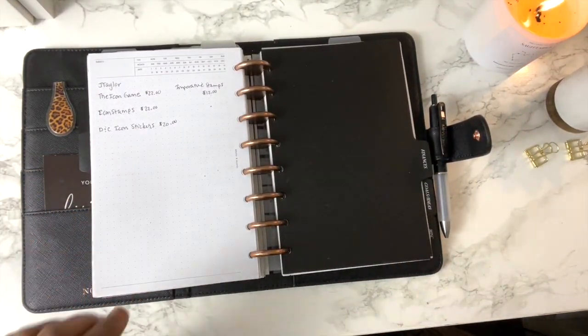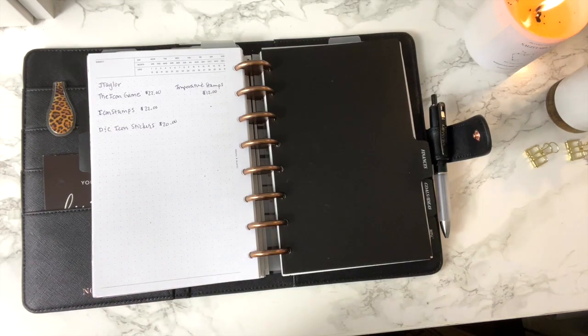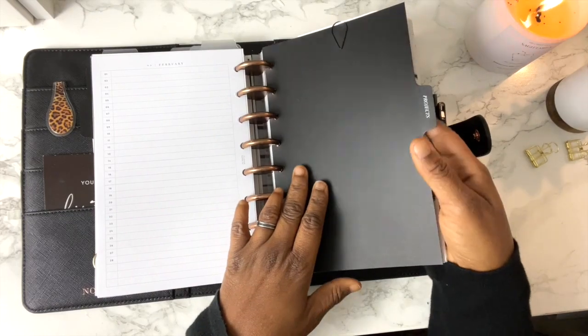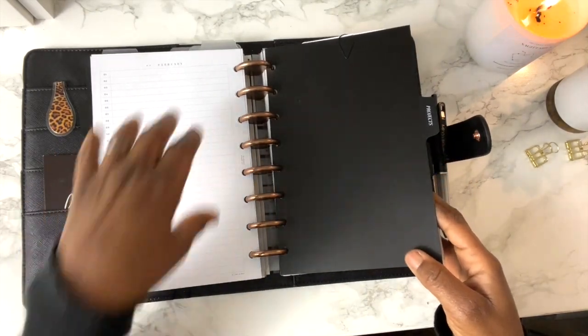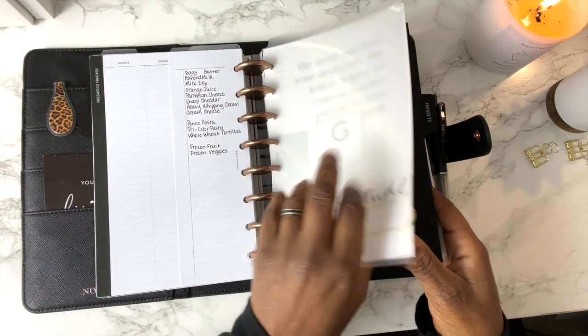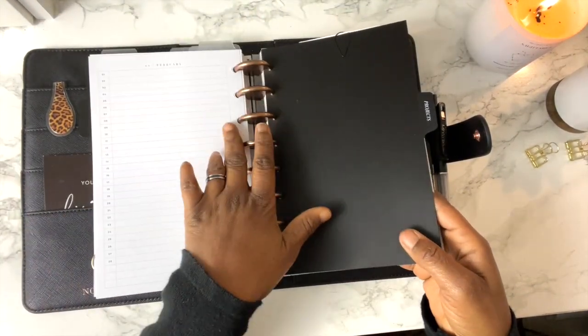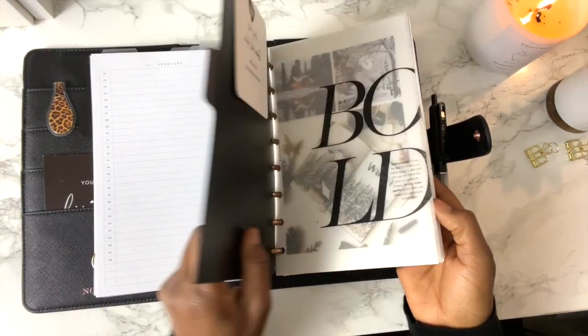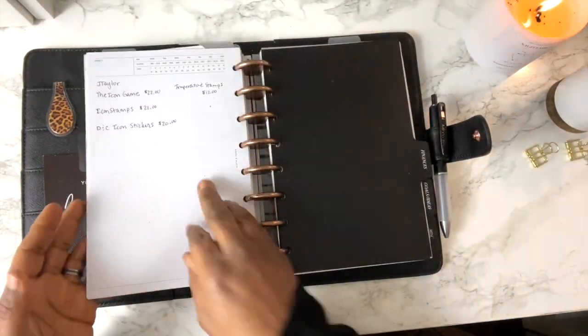I have testing that I have to do with children, so I have all their names written down, what tests they have taken, and I put that under projects. But just like I have right here for gratitude, I'm going to put maybe a divider right here that will say something like work, so I can get straight to it.